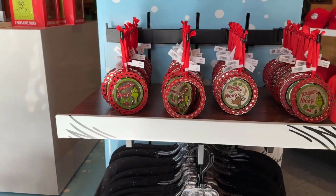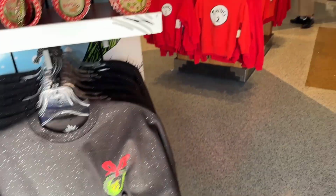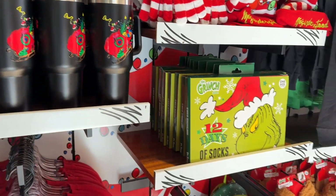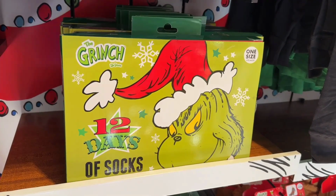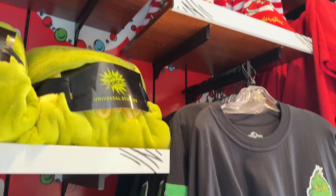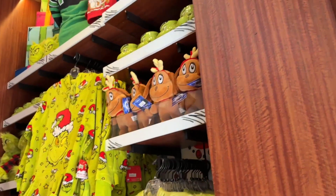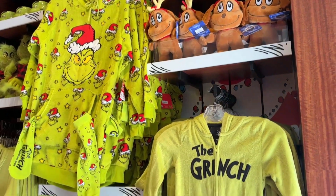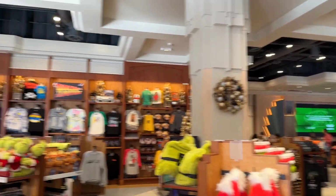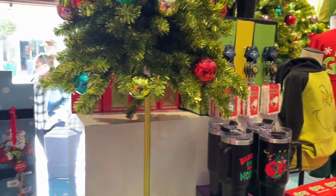And then we'll move around. There's the front side of that Spirit jersey once again. We've got some Christmas mugs and the 12 days of socks. I believe that they've had that in previous years as well. You've got different hats and things like that, and shirts. And the feast mode is definitely a repeat. And then your pajamas and your onesies and things like that. You'll see people at the holiday celebrations wearing their Grinch onesies. Always fun to see families kind of come out and do that during Grinchmas.